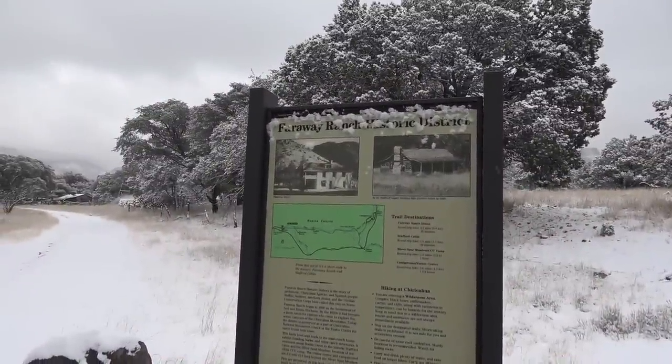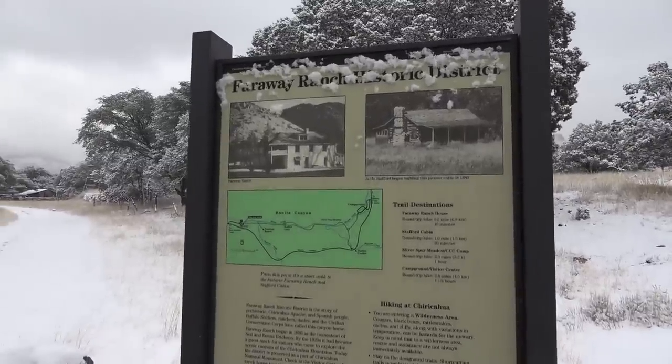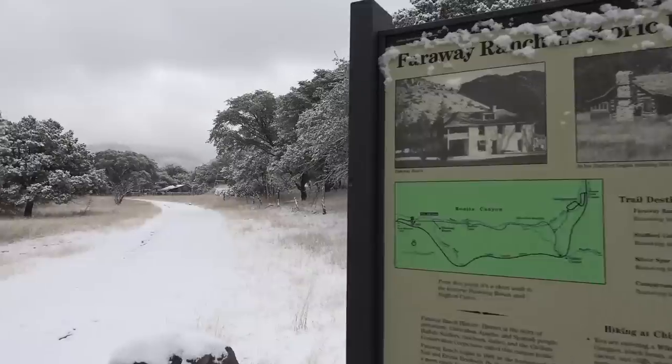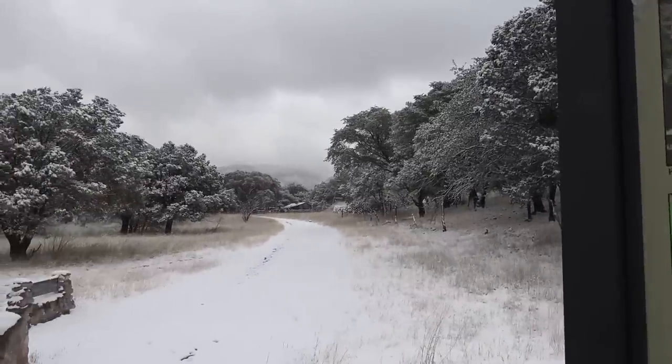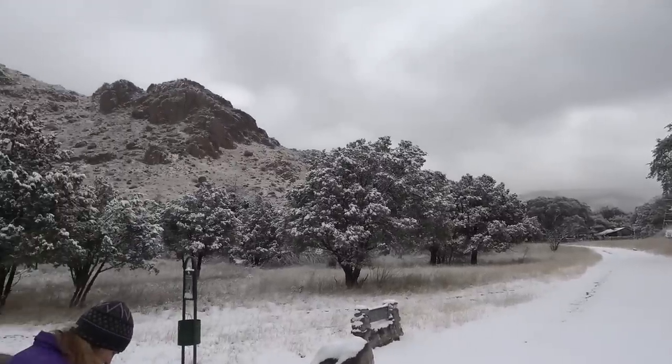Down to Chiricahua National Monument. This is the Faraway Ranch in Bonita Canyon. New fresh fallen snow and everything. Beautiful.